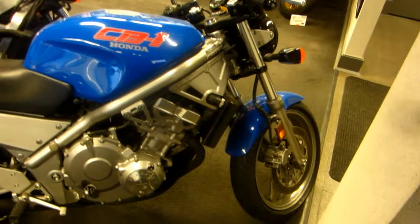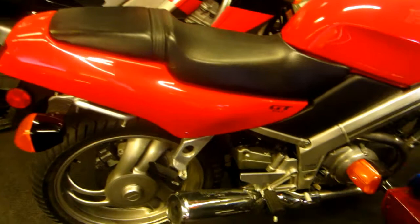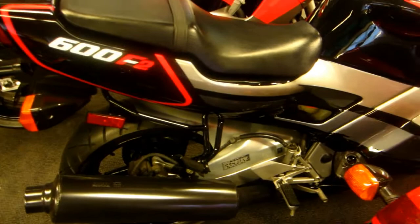Nice walk here. How old are you now? What? You're 70? 72. Wow. Still ride 150 miles a day, except when I come to look at the Hondas. I'm losing a riding day here, actually. Wow, this is some collection.